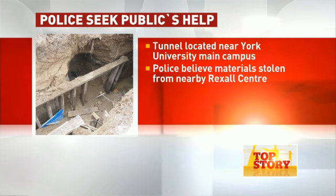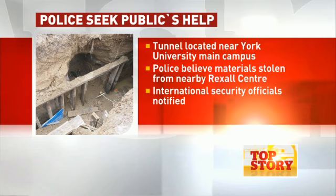Police say they now believe the materials used to build it were stolen from the nearby Rexall Centre. It is one of the venues for this summer's Pan Am Games for the tennis. They say they have informed security officials in this country and around the world of their find. They want to know if a similar tunnel has been found elsewhere. And Deputy Chief Mark Saunders says police are unclear what the motive for this hole is.